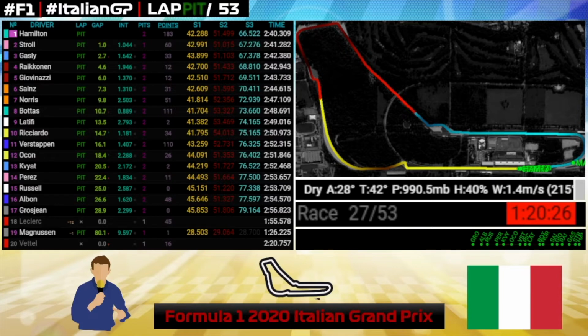So he comes in round the Parabolica. The light there. Safety car's already out. That's the reason. So the safety car's out, and there again. Now, usually, if the pit lane's closed, there's a big red X. It said safety car there, and it's a yellow flag being waved. Not a red.